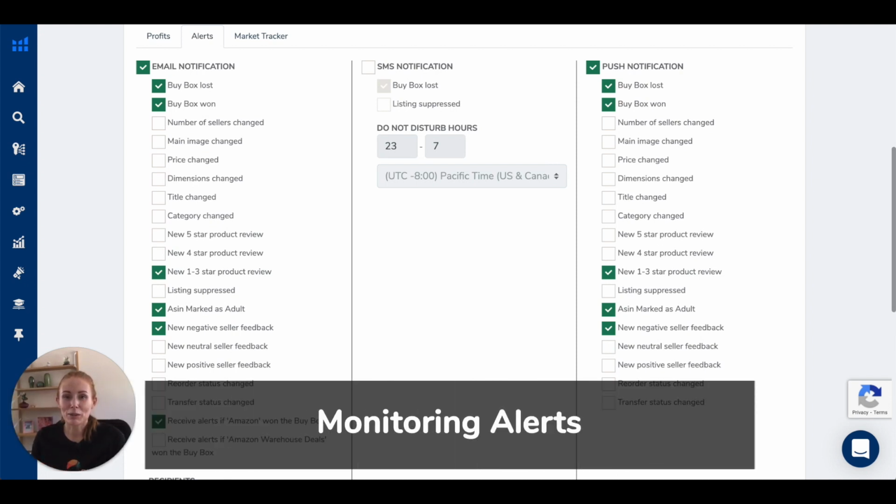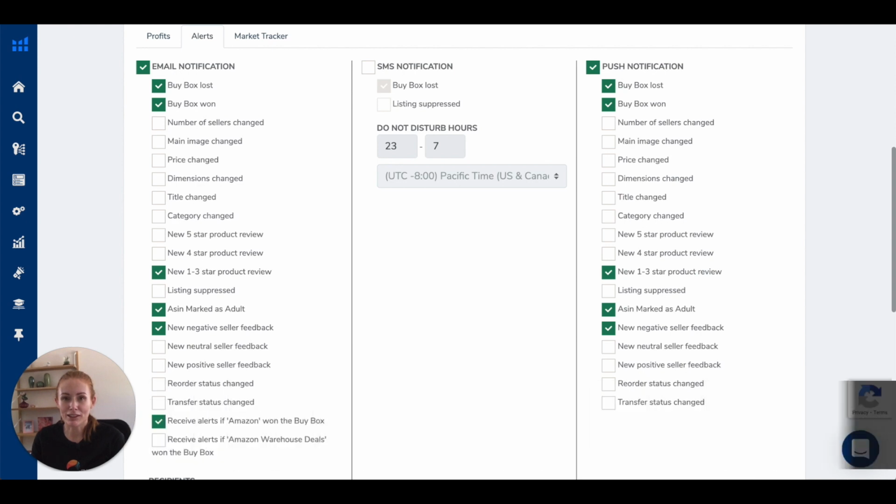Now this is really important because Amazon moves fast and you can't always be there to track the changes. You need a program to do the heavy lifting for you. Both Helium 10 and ZonGuru have fantastic alert options for your own products. I need to stress that. In Helium 10, you can track for your own products any of these category changes here. And you can even have the alert sent to you by SMS, which I think is a really nice touch.